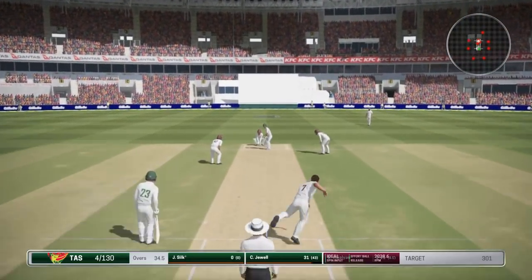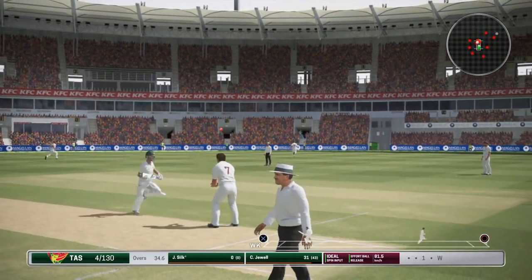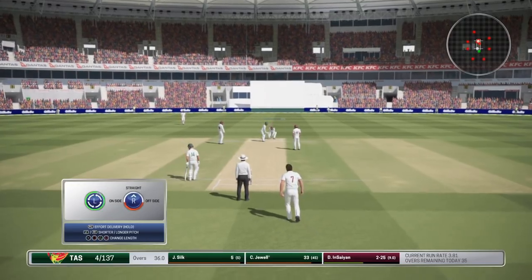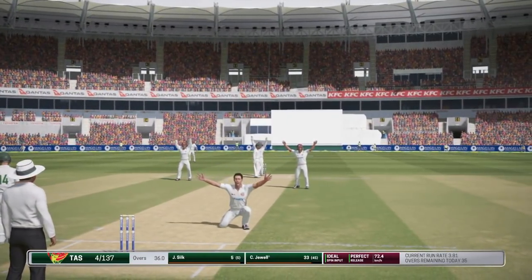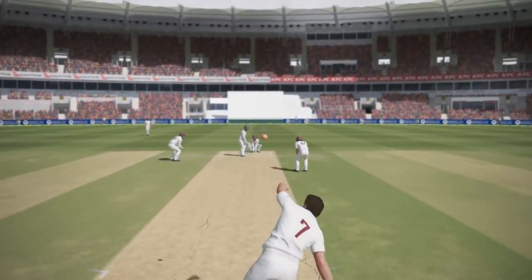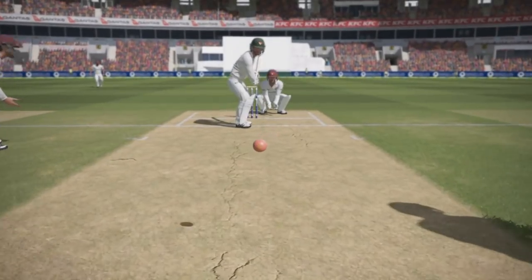That's great stuff. So 4 for 130 now, as Jordan Silk. That's a pretty good shot to get off the mark, and should go for 4. So 2 for 25 into our 10th over now. And a little partnership forming, as again, that is very reminiscent of the first innings. I'm pretty sure this exact thing happened. As you see the cracks there, that's very cool.